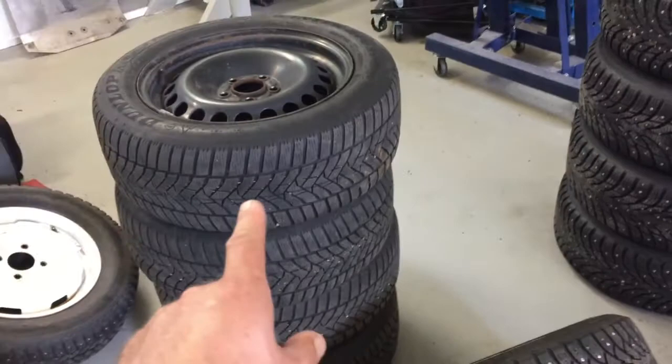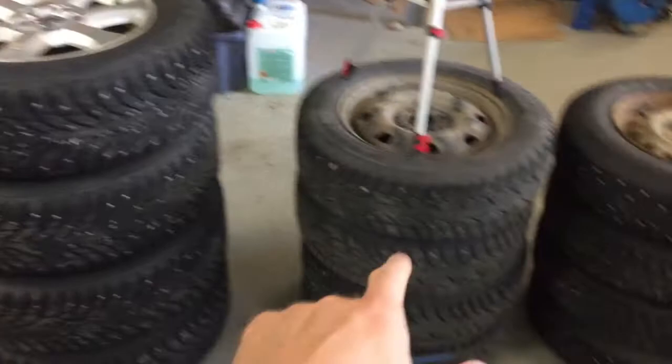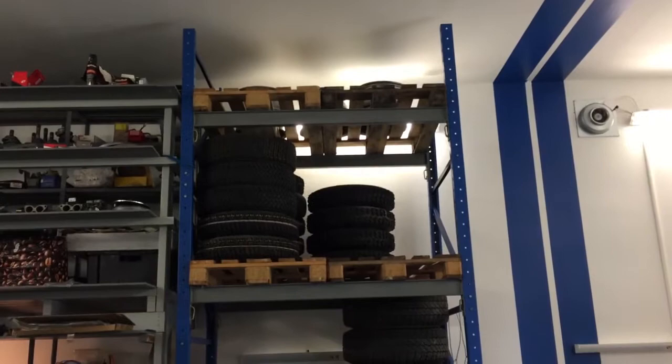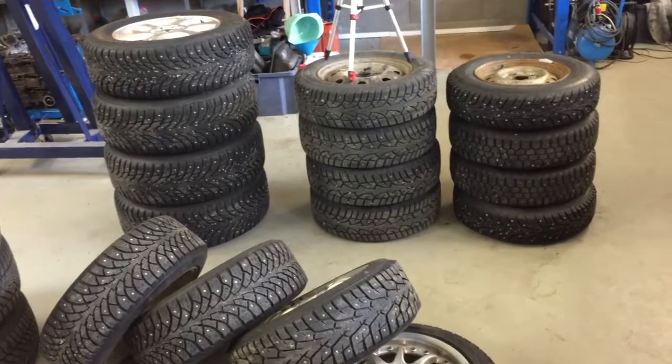So I think I will put those up there, and then I will move the Chevy's summer tires downstairs, and I think I will put my daily's tires on that first or second floor, and also my trailer's tires there, and these old Volvo's winter tires I will put maybe on the highest or the next level, I think. That's the plan, but I have to fix this before I can bring my old new Volvo in.